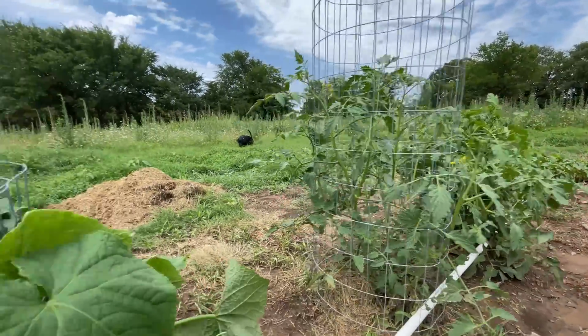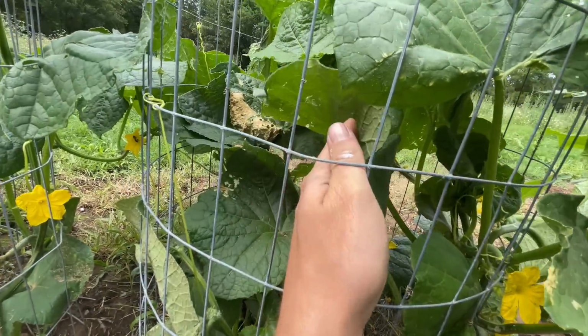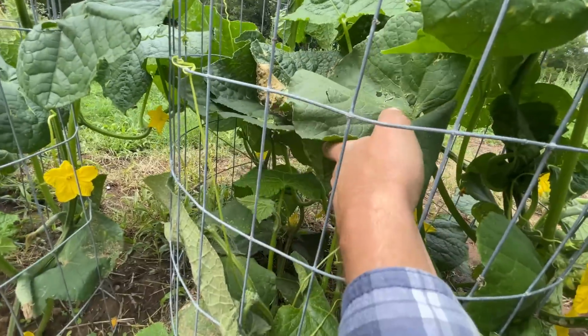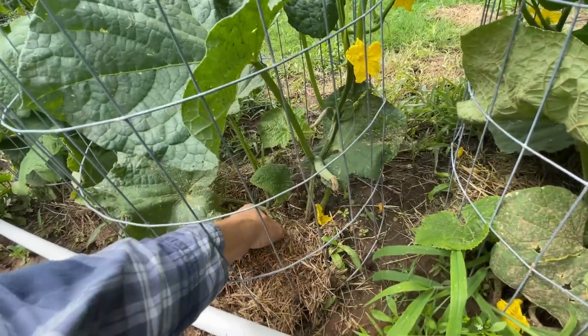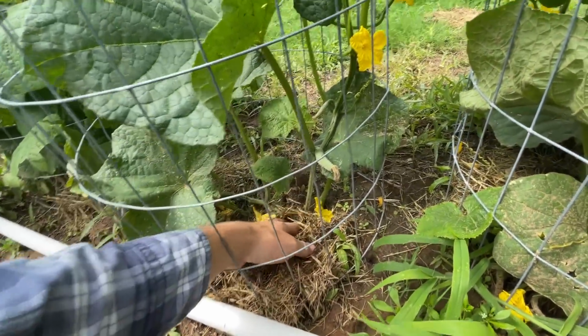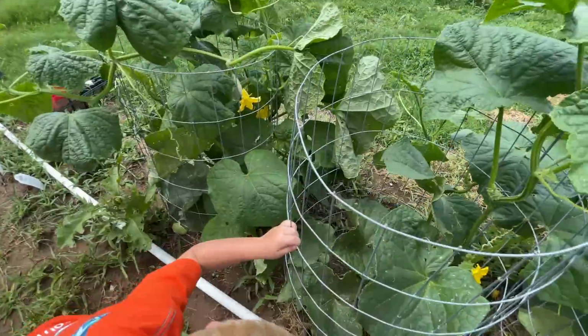No, there's not any on there. Let's look and see if there's any more on here. There's a lot of baby ones. I'm not seeing any other ready ones. We've got a couple right here. I see 1, 2, 3 on that plant. Nope, they're not ready yet.